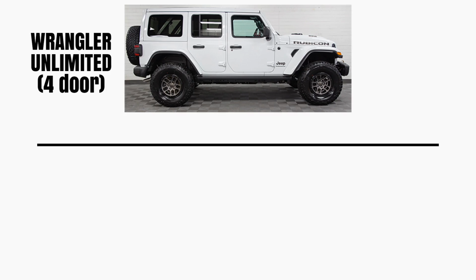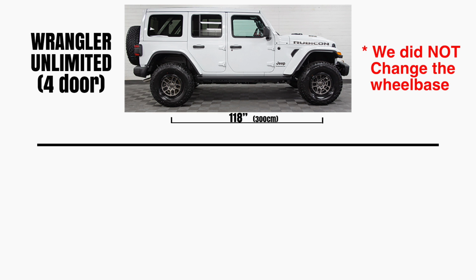Before we get too far into the discussion topic, I want to make sure that everyone is on the same page and that we all understand what I'm talking about here. So sitting behind me, this was originally a four-door Jeep Wrangler. Jeep usually call it the Unlimited. That just refers to the four-door version. And just for completeness sake, the wheelbase on this thing was 118 inches and the overall length was 188 inches. That is the base vehicle.